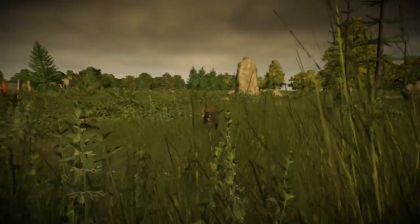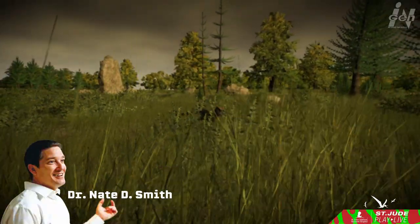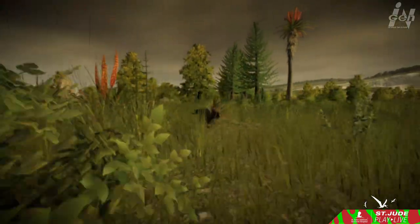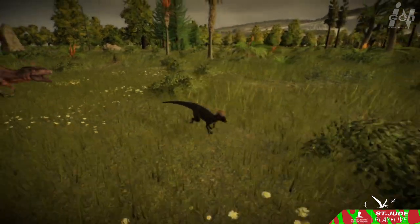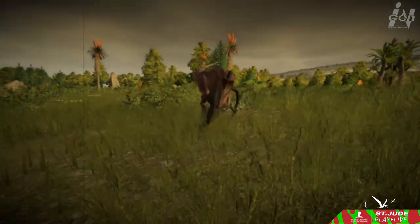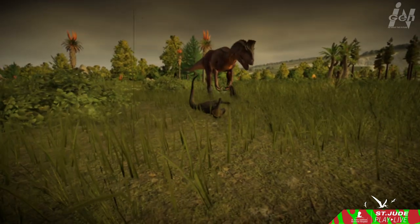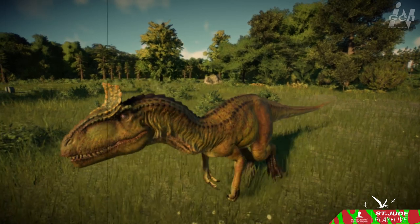However, in recent years, Dr. Nathan D. Smith has reached a different conclusion. He determined that the remains found in the mouth of Cryolophosaurus actually belonged to the Cryolophosaurus specimen itself, rather than the prosauropod as previously believed. This revised interpretation suggests that the theropod was cannibalistic and had consumed its own kind, which is an intriguing aspect of its behavior and ecology.